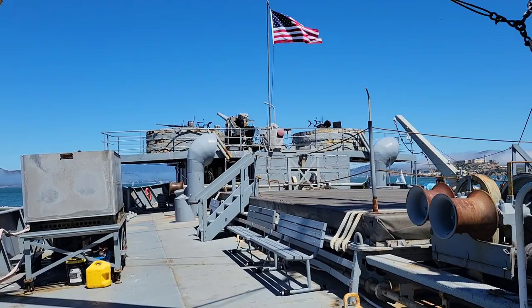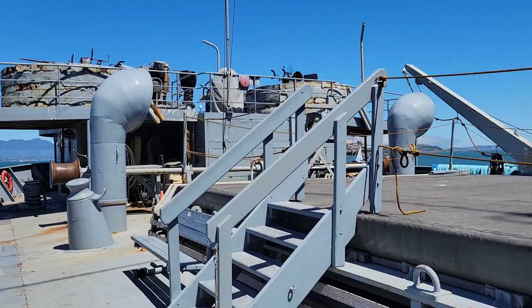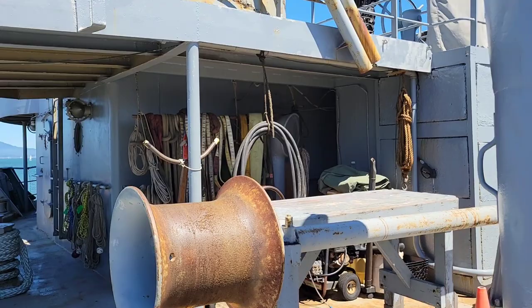I'm so touched and so inspired by the story. Let's continue. Today, the O'Brien still regularly cruises and serves as a museum dedicated to preserving and teaching the history of Liberty ships and their contribution to World War II.